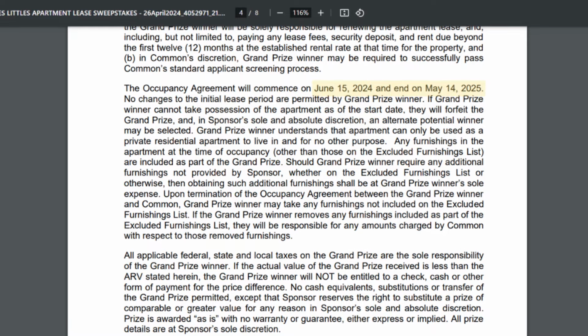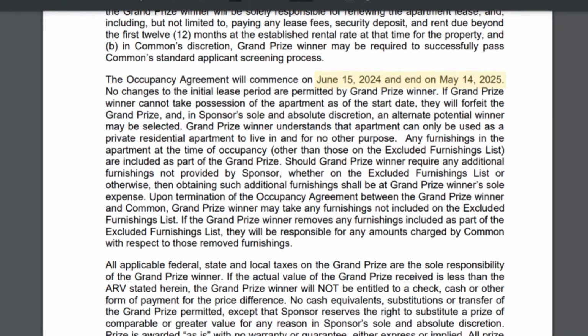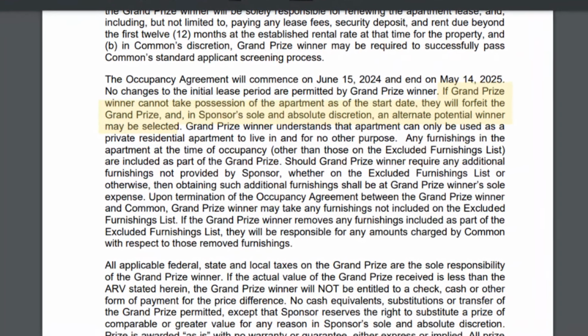Only time will tell. Also in the fine print, we find out that it's not actually a full year lease. It's only 11 months for some reason. It runs from June 15th, 2024 to May 14th, 2025. You also have to take possession on June 15th or else you lose the apartment. June 16th simply will not do.